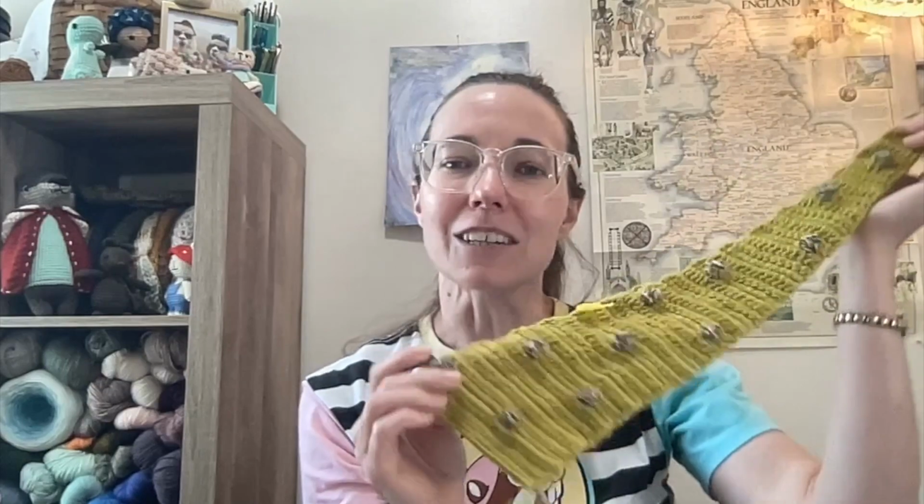The thought is to make a cute little kind of neckerchief. So I need to get it a little bit longer so it'll be able to be tied up. So maybe 6 more inches before I start decreasing back down. But this is one of those things where I had an idea and I didn't see a pattern for it. So I'm kind of coming up with it on the go.